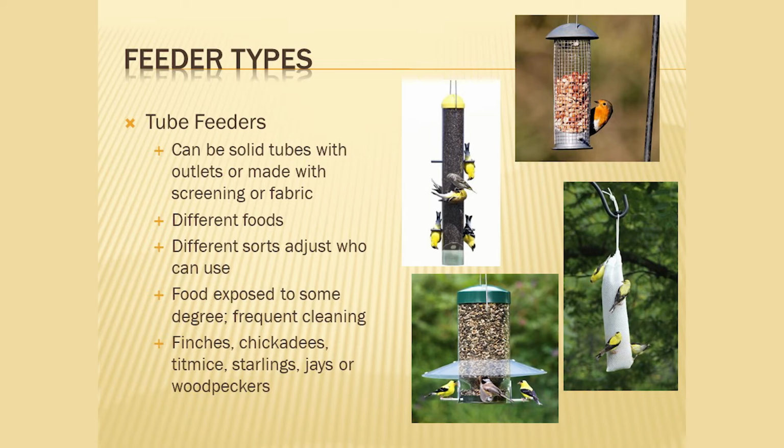If the perches are set up so that the bird can sit on the perch and still have access to food, then you get house finches and potentially some other birds. The upper right is a peanut feeder. It's a mesh. The bird can land, grab hold of the screening, get its piece of food, and then leave. The bottom is a different version of a tube feeder where the birds are able to access the food on a little platform below the tube.